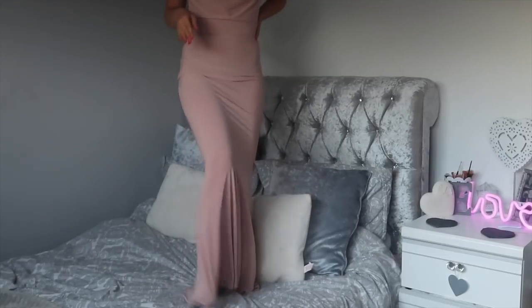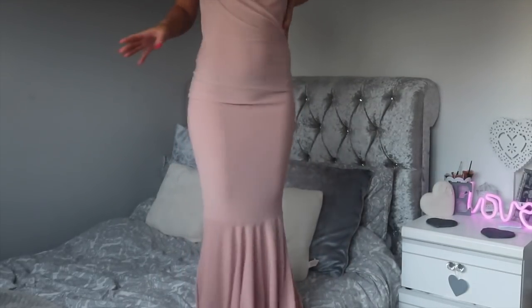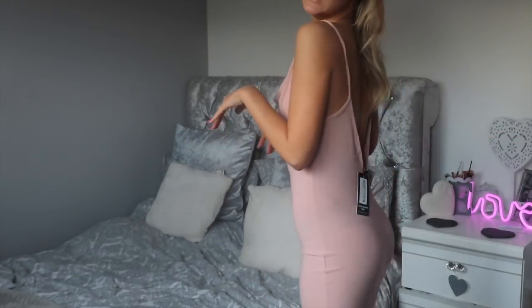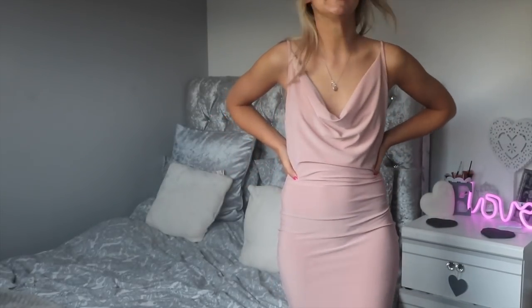I actually love this. Honestly, love this so much. Where can I wear this, guys? I wish I was going to a prom or a ball. Anyone want to invite me to a ball so I can wear this? I love it, and I think they were all less than £20. So I would definitely wear this to prom.